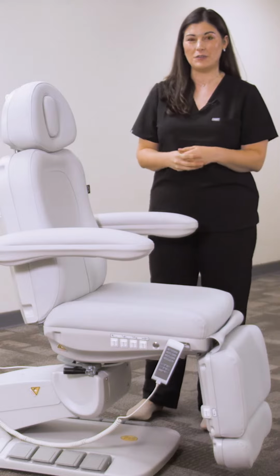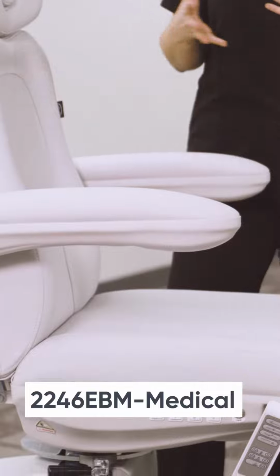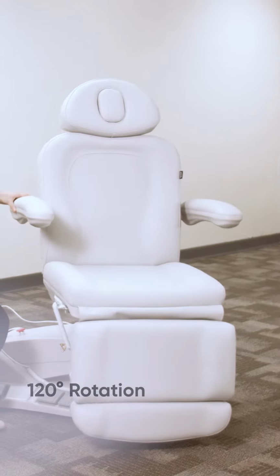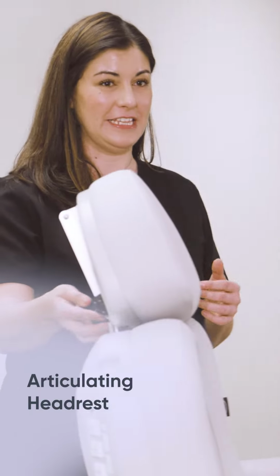Today I'm excited to show you the 2246 EBM Medical Treatment Chair by SpaLux. This chair is one of our most advanced treatment chairs, offers 120 degrees in rotation. It operates using a rotational clutch mechanism. It is FDA listed.